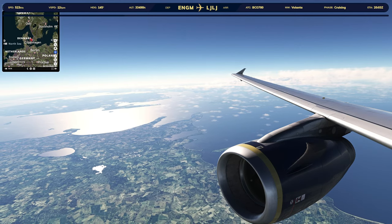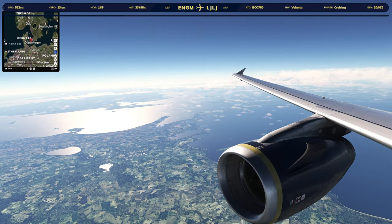Renegade 9 Copenhagen, you are identified, cleared by Copenhagen, Rocket 3.